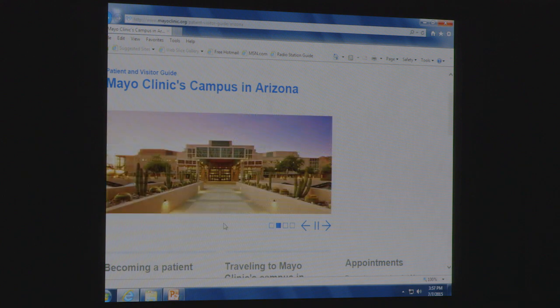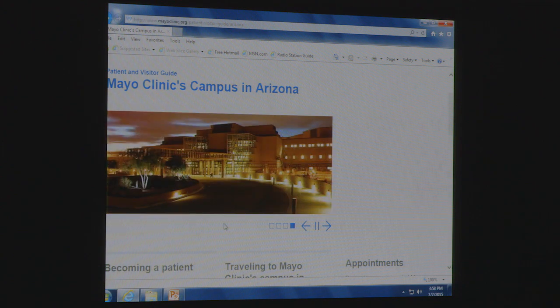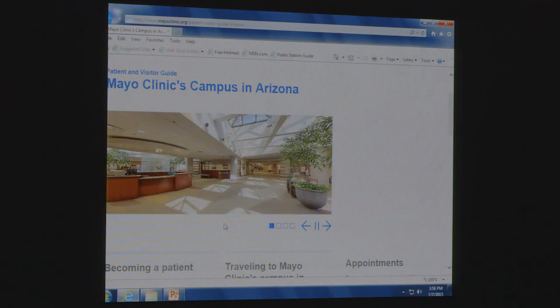Once everything is completed with your testing and your evaluation with Dr. Jaroszewski or your surgical recommendation, we'll go ahead and start the planning process for scheduling surgery. The last consideration you want to have for visiting Arizona is that we are highly populated with tourism during those winter months, and the summers may be more economical.